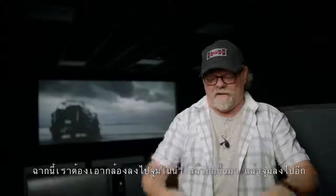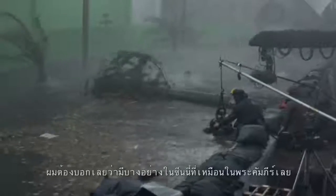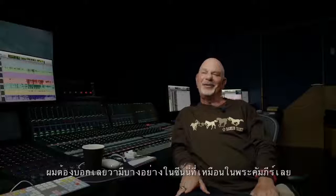That's where we've got our cameras, dunking in and out of the water. We're trying to keep the camera with the actor. It's an extreme amount of current. There's something really biblical, I must say, about the sequence.